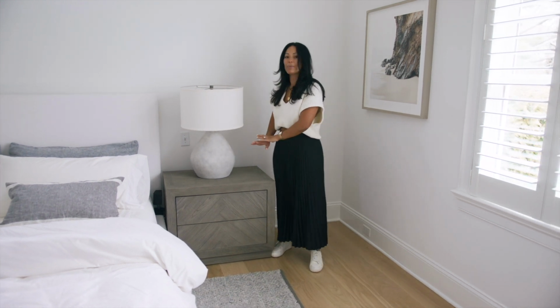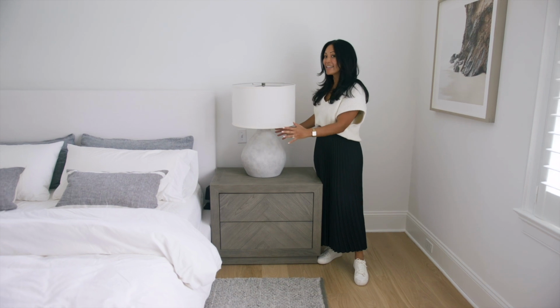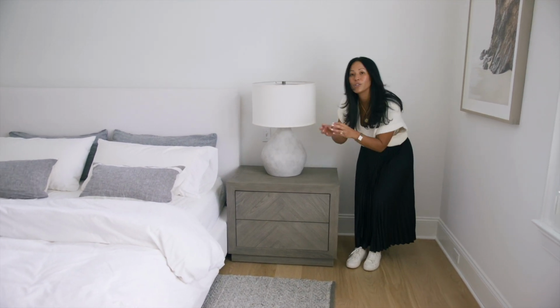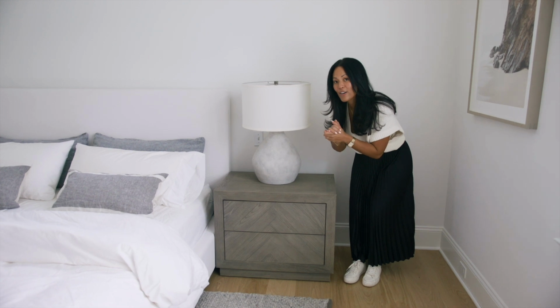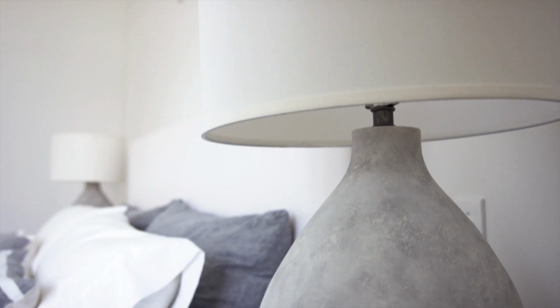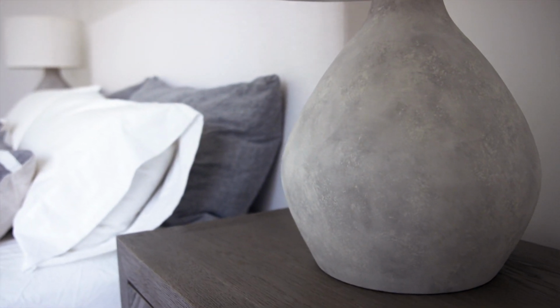And then on top, we kept it very simple, and we did a really oversized, bold, organic shaped lamp. And what I love about this lamp is that it has that two-tone feeling of cement, like concrete, but it's a softer blend, and it really just looks natural and really just inviting.